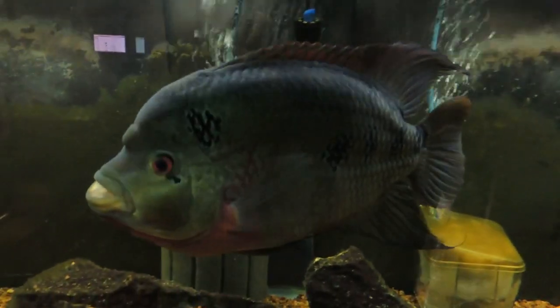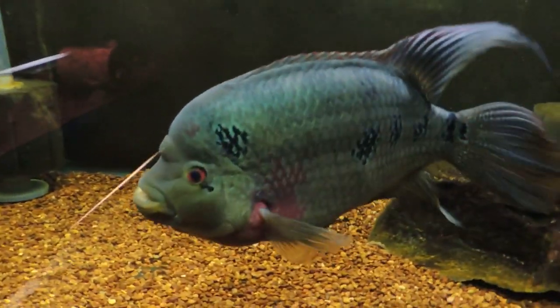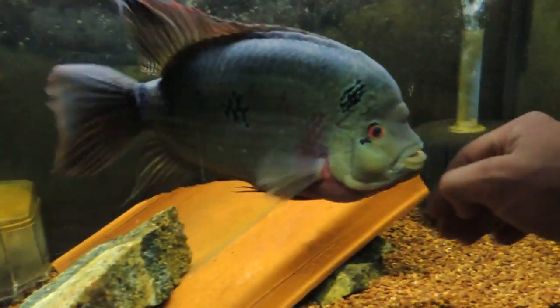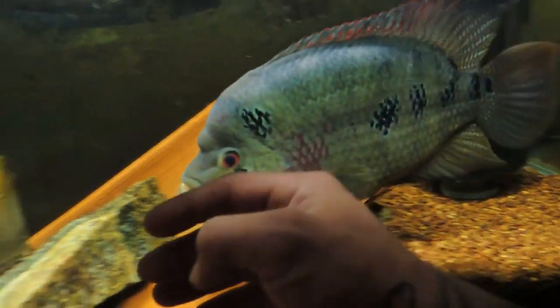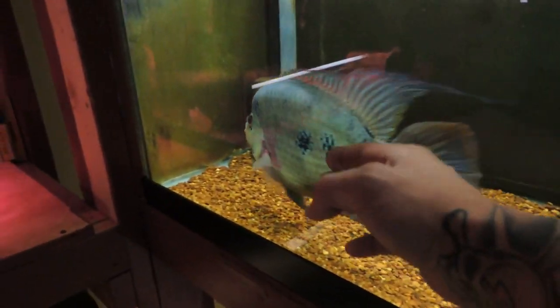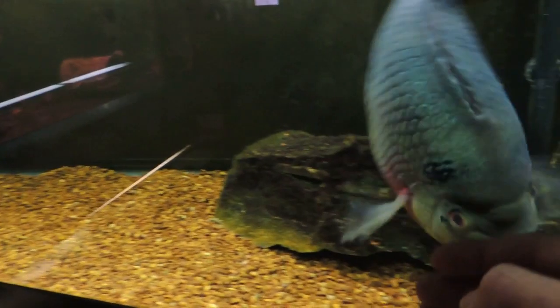He's doing normal. He's actually just recently started to finger chase and everything now, which he's never done. Never seen him do any of that before, so it's pretty cool. He usually doesn't really care about your hand much, but now he's showing a little bit of attitude, which is cool. Yeah, here he goes. Yeah, he never used to do that. So it's pretty neat to see him do that.